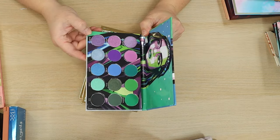This is Shishimi City, and this is the Futurism 7. This is the last one in the Futurism range. Are these discontinued? I don't know for sure. This is really neutral, and you could argue it's a bit boring. But these two shimmers are so beautiful.